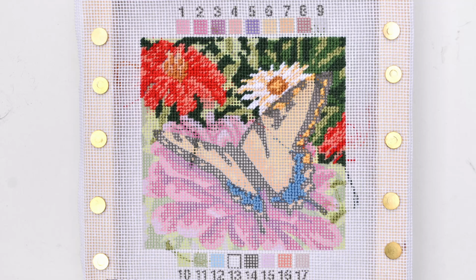Butterfly on Zinnia, a Dimensions needlepoint kit. This is a needlepoint kit that I am using the kit floss on a 14 count mesh canvas with the pre-printed design. There is a chart that comes with it, but it's more of a use this color. It's kind of to match up because sometimes the printing on the canvas is not really obvious. There's a gold color that's right next to a yellow color. In the right light you can see it, but it is helpful for the diagram.